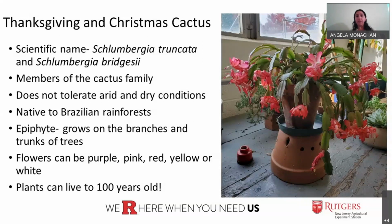And so these are actually considered epiphytes, and that means they just grow on the branches and trunks of trees in their natural habitat. So flowers can be purple, pink, red, even yellow, or white. And they can live to be 100 years old. So it could be a family heirloom one day in your family.